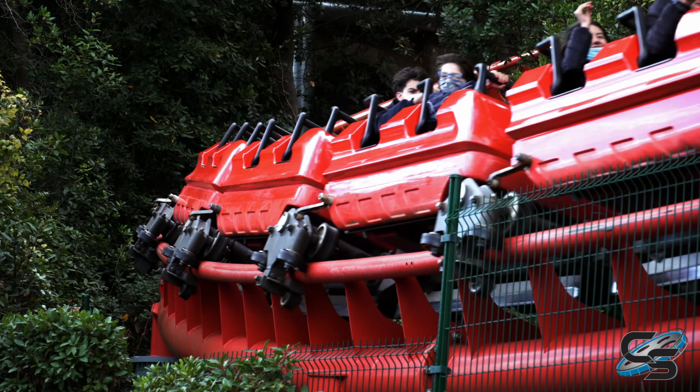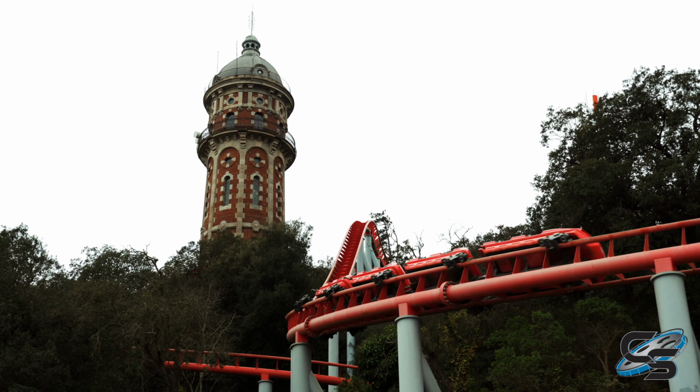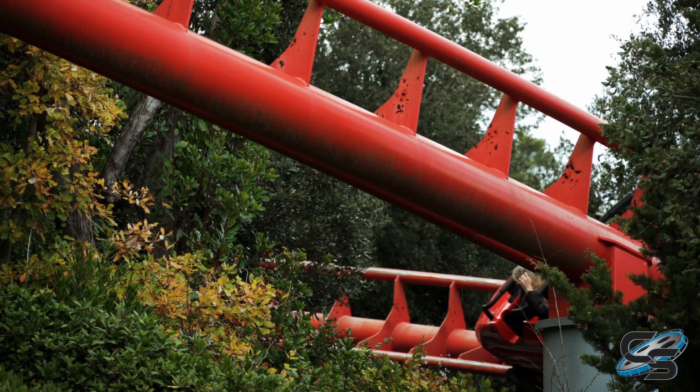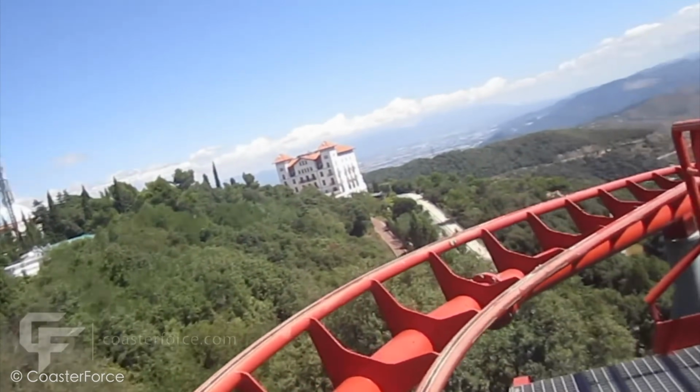Muntanya Russa is a Vekoma family coaster located at Tibidabo in Barcelona, Spain. It's a ride that's flown pretty under the radar, but I gotta say, I was really impressed after getting off this thing. I think it is one of the best family coasters out there. It's got a little bit of everything, including a phenomenal view.